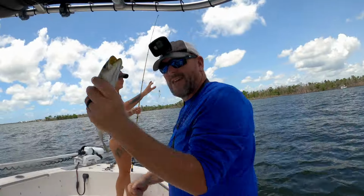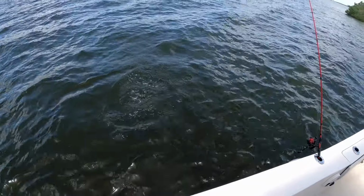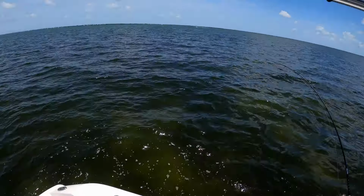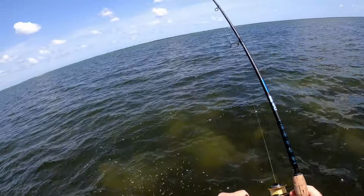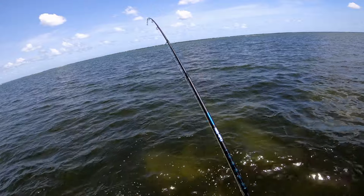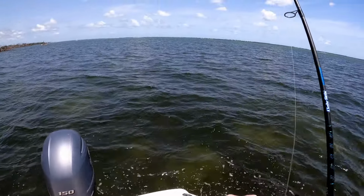Sweet. Another nice little trout. There you go. There we go. You got him that time. Yep, you got him that time. Yeah, that's a nice fish. What do we got here on the... Got him that time. Probably gonna need the net, baby.